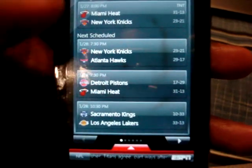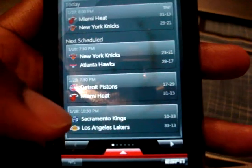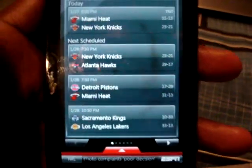So for myself, I'm a Miami Heat fan, I'm a New York Knicks fan, and I'm a Los Angeles Lakers fan. So I have all the top next games showing up right now because none of them played already.